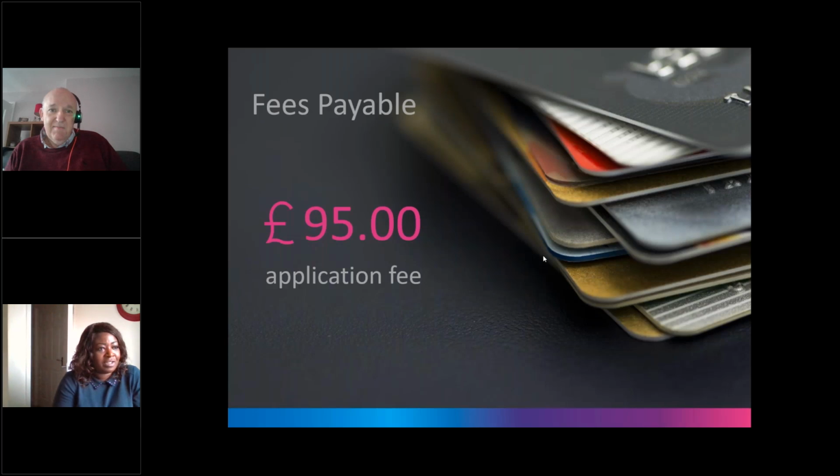Okay. Just a little bit about the fee. You're required to pay a non-refundable application assessment fee, which is £95. That needs to be paid before we send your application to the assessment panel. We will contact you to take payment over the phone, or we can send you a link to pay, or you can pay through the bank. Once your application is ready, you just let us know how you would like to pay.